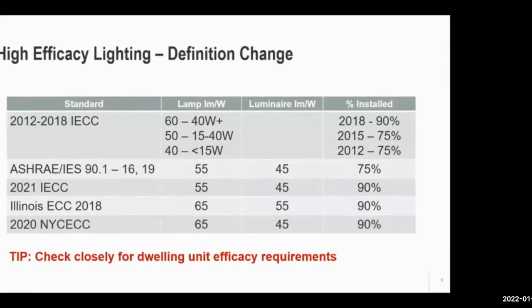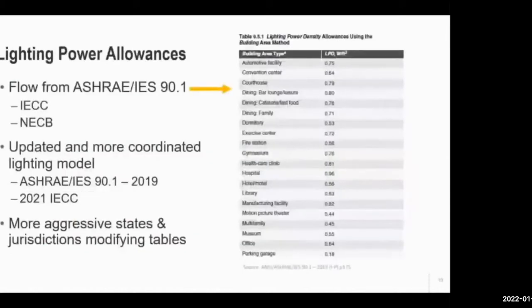So what should we expect from commercial buildings and their lighting power allowances now and in the future? Well, the lighting power allowances typically all flow from the ASHRAE IES 90.1 standard into the IECC and into the Canadian code. More recently, an updated and more coordinated lighting model has been created by the ASHRAE IES 90.1 committee. It's been coordinated with the IES specifically to make sure that what we are following is the recommended illumination levels inside those spaces. And essentially, it's moved the lighting power allowances all to a solid state lighting technology, where in the past it was a mix of fluorescent and solid state lighting.